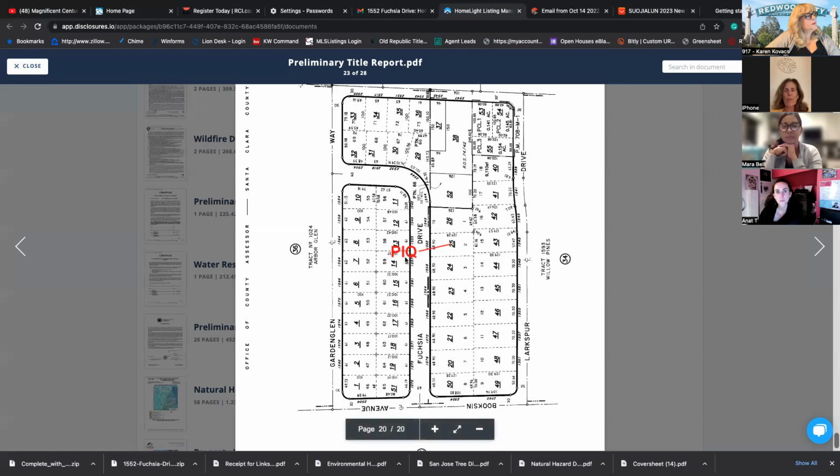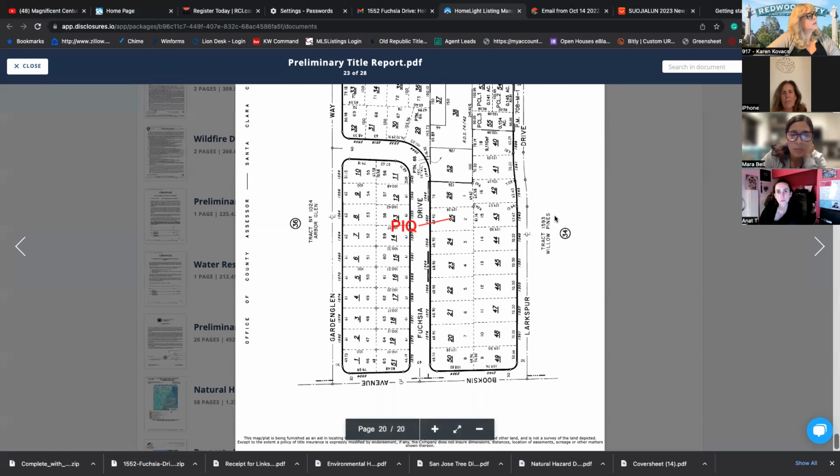So would you say that the PIQ over here is the property that this title is about? We don't really use the property in question, I guess. Is that what that is? I was about to ask that. 1552. If this is 1552, I think this is the one. Yeah, they're showing the property. Yeah, that's the property.